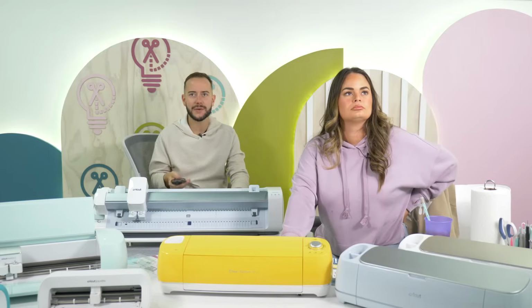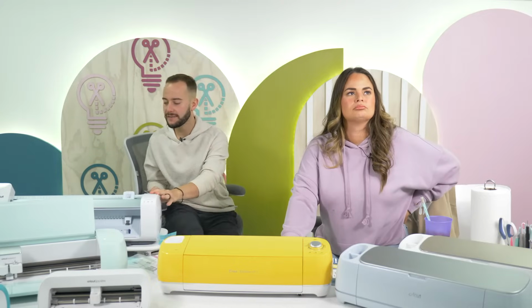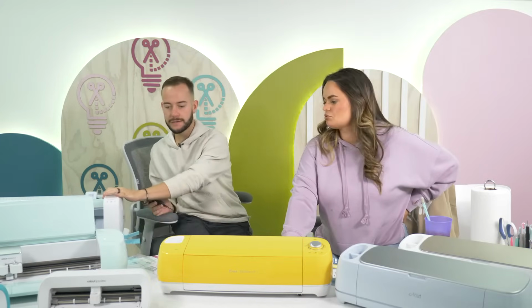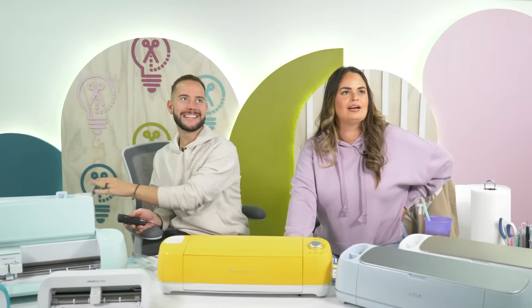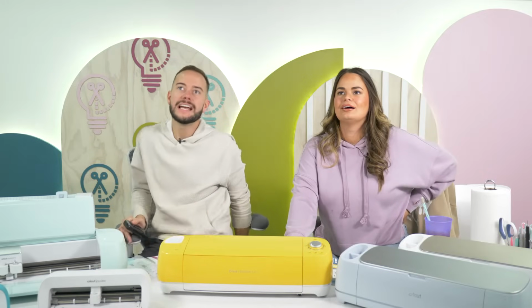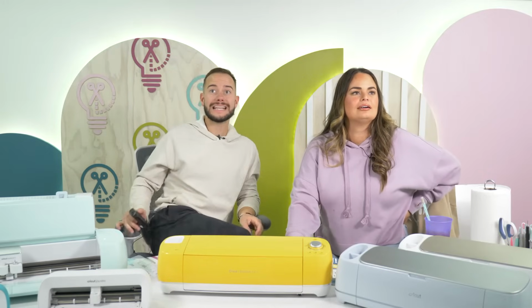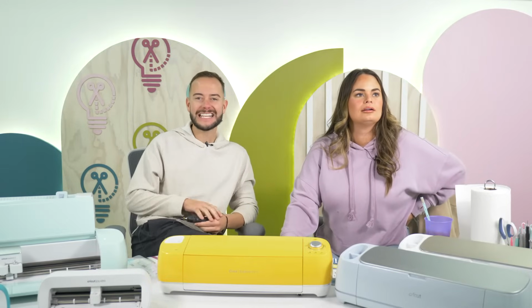Yes, love the EcoTank for sublimation. Love it, love it, love it. Okay, I'm going to come back to the table. I feel so far away. Something's wrong with Design Space? Well, imagine that. It happens, y'all. Let us know if you have any questions. Yes, the Epson ET-2800 is incredible.